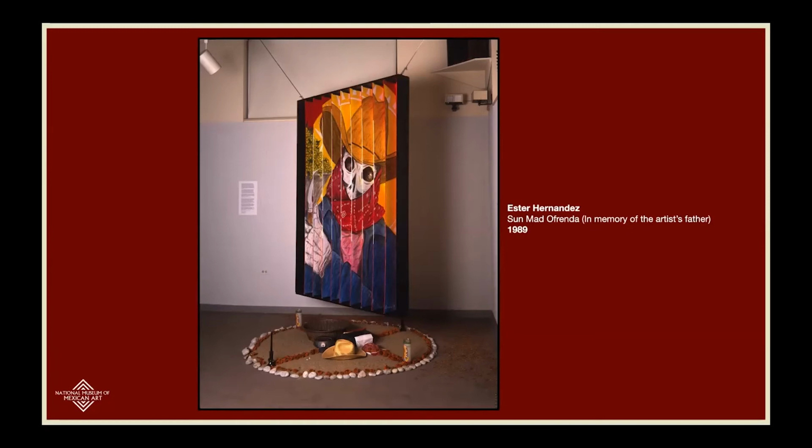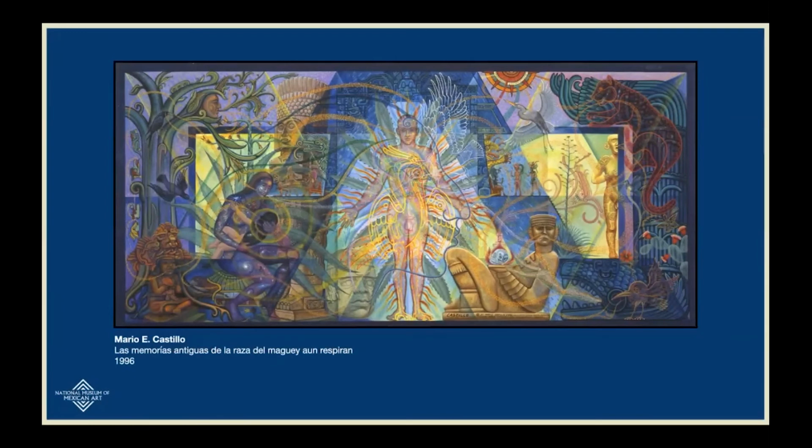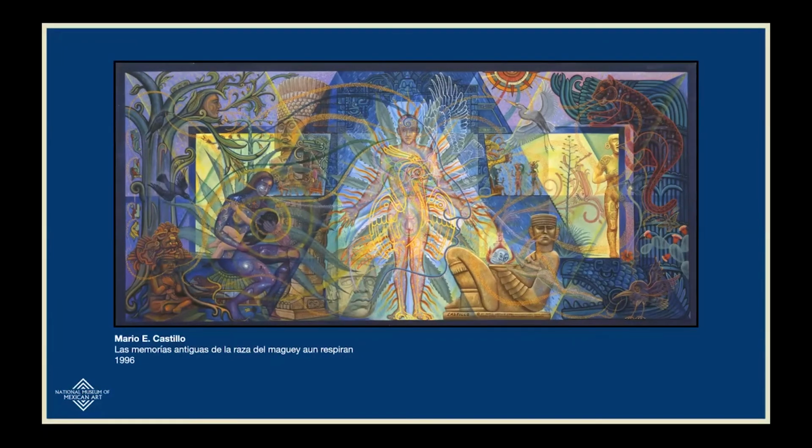Everybody, we're going to take a look at one final painting, and it's the work of Mario Castillo. He was the first Mexican artist to paint an outdoor mural in Chicago back in 1968. Eventually he would end up working as a professor at Columbia College, an art school here in downtown Chicago. And he painted this in 1996, and it is titled, bear with me here, "The Ancient Memories of Mayahuel's People Still Breathe." Mayahuel's people is making reference to all the civilizations that came before us.